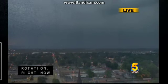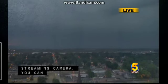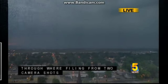All right, I appreciate that, Joe. And I think we have his streaming camera, if we could take that up, and you'll be able to see this as it moves through. Again, looking at that lowering, we're following it really from 2 camera shots from the Fort Smith area looking into Van Buren, which you're seeing on your screen. At the top right is where the rotation is. And then we're also following it on another camera shot.